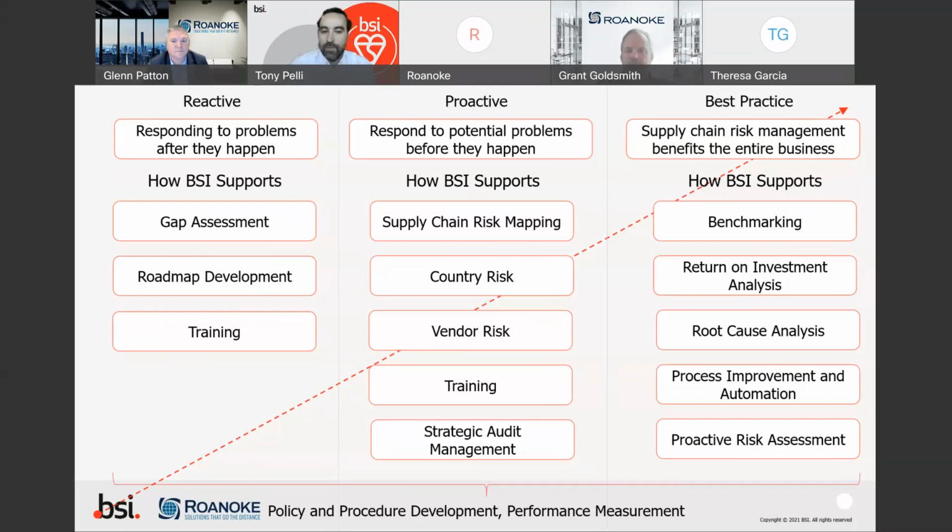And so for me, we break that down into 3 steps. The first is reactive: you respond to problems after they happen. The next level would be proactive. You're looking at what could be potential problems and risks in our supply chain, and you're attempting to respond to them before they happen, or put safeguards in place to make sure that they can't happen.